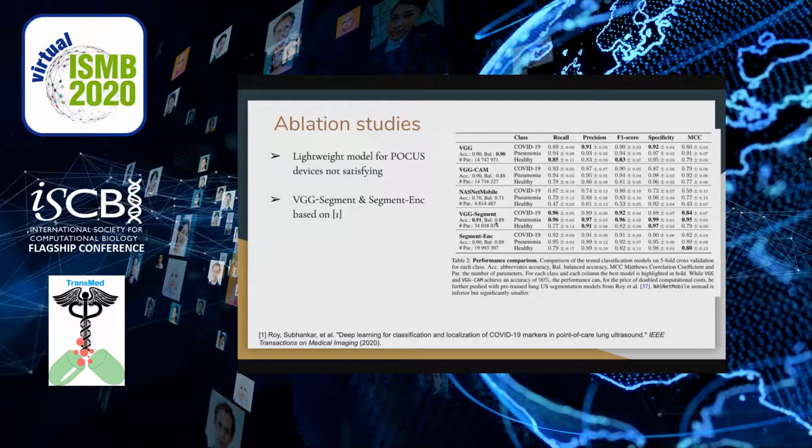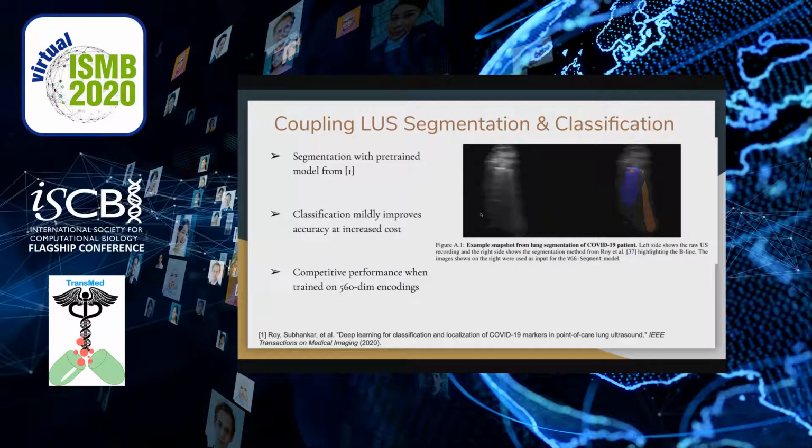However, we then also tested this model here, which actually gave us the best results. It couples a classification model together with a segmentation model. For this segmentation, we used the only related work to our project, which attempts to use deep learning methods on lung ultrasound in the context of COVID. They don't do a differential diagnosis, but only a severity assessment and a localization of biomarkers. From this segmentation model, we used the embeddings as an input for our classification model, and we get competitive performance with those embeddings.